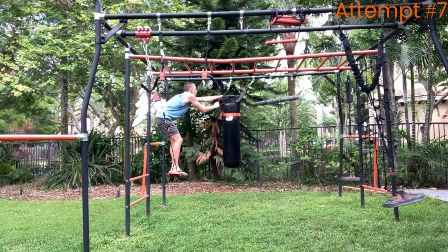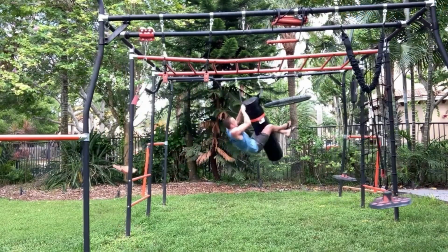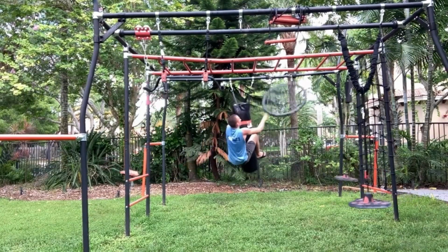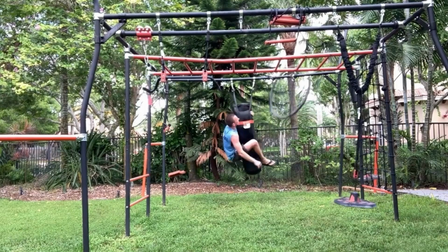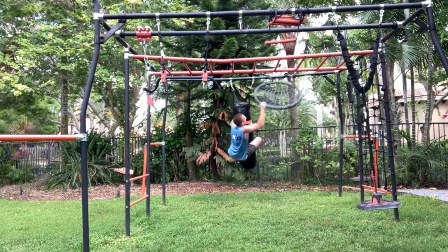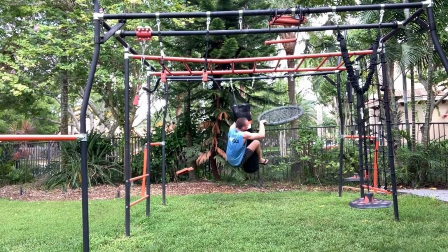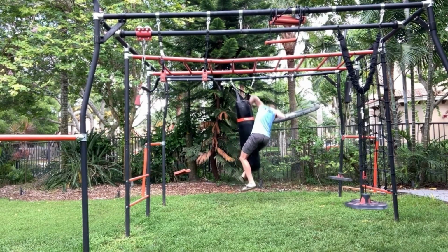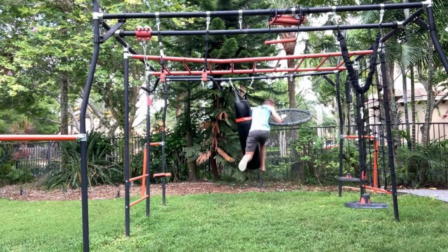So alright, attempt number 7, we're back at the punching bag. Let's get a good streak going here and get back up onto his net swing. First flip done. The second flip is a bit harder, as I said before, but we're not giving up the fight. Now we are. We're just going to try to climb onto it with one flip, which is kind of tough to do. I might regret that decision.